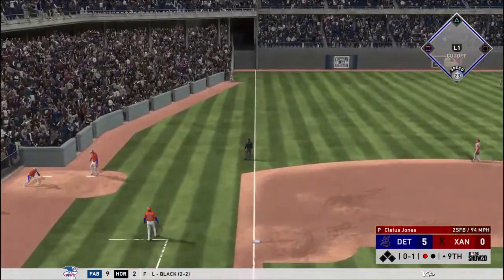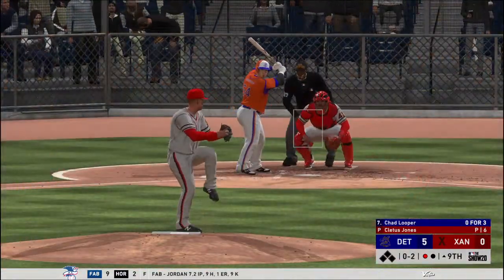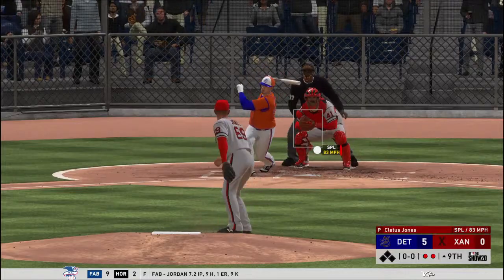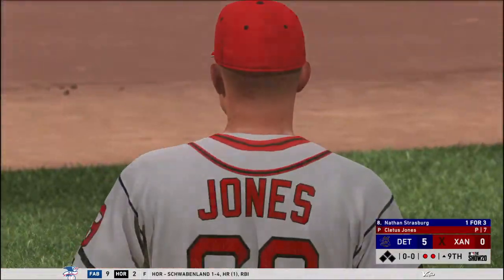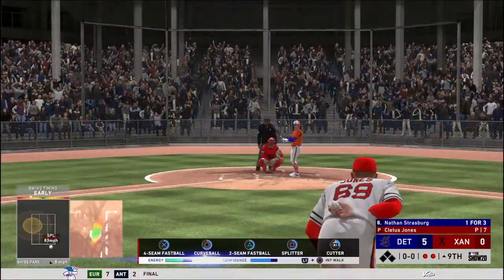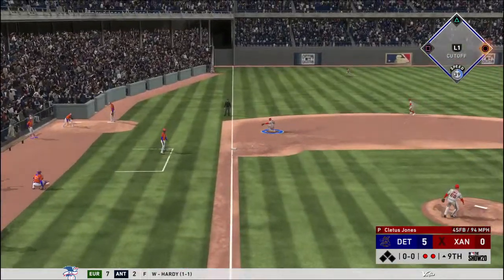Hit in the air down the left field line. And that will end up a foul ball. Not surprised he's laid on a heater right there. Just saw an off-speed pitch. Wanted to stay back a little bit too long. So he sets him down swinging. Chad Looper goes down for out number 2 in the top of the 9th.